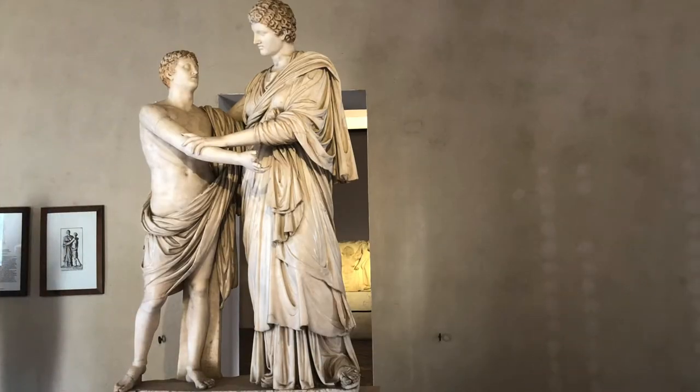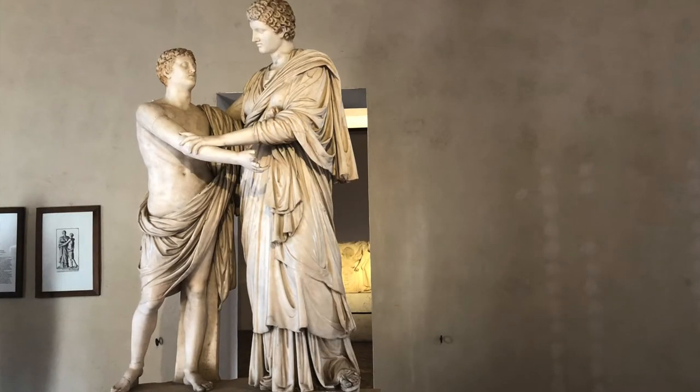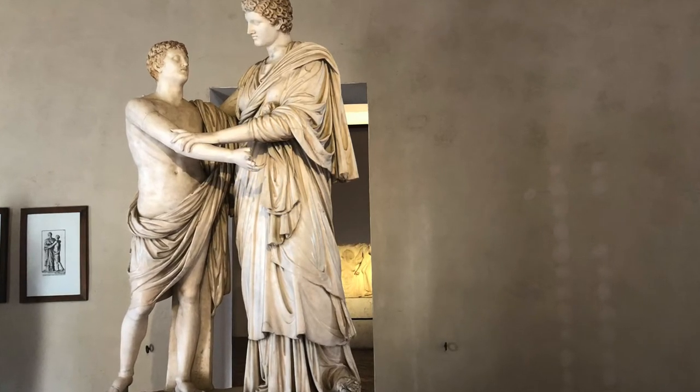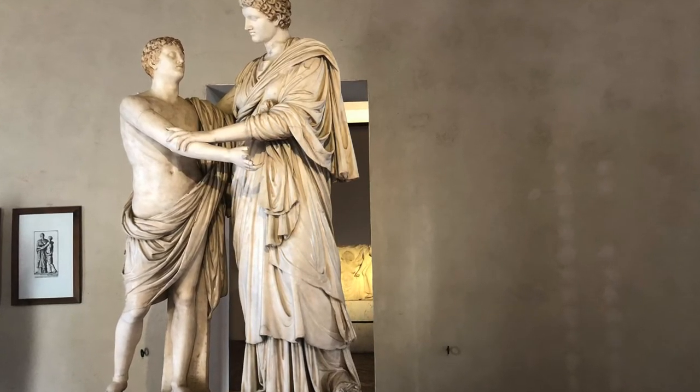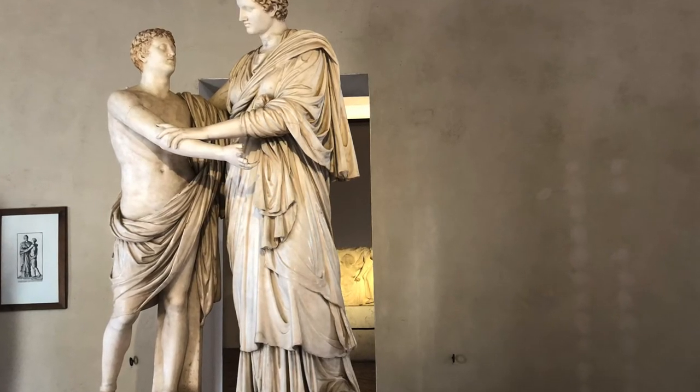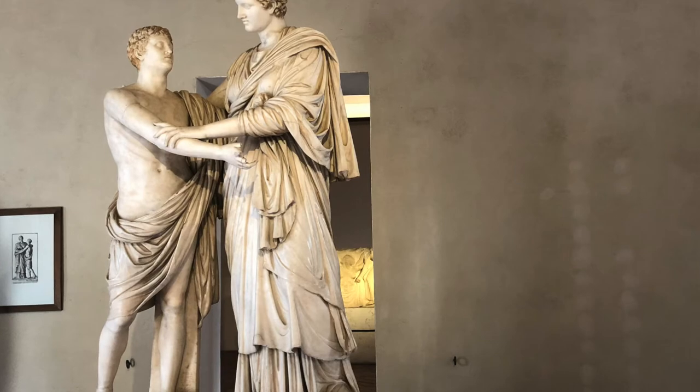Orestes and Electra. Electra, in Greek legend, the daughter of Agamemnon and Clytemnestra, saved the life of her young brother Orestes by sending him away when their father was murdered.